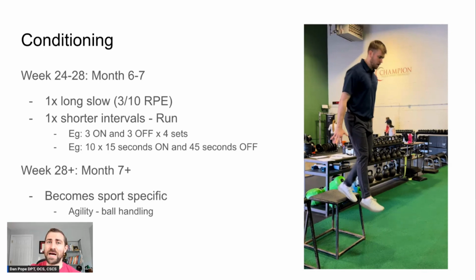So if we do a lot of agility work plus a lot of conditioning, sometimes it's a little bit too much for the athlete. So as we start to dial up some of the agility, change of direction work, we start to dial down the conditioning a little bit, with the goal at the end of the day, towards the end of rehab, that a lot of your conditioning work is actually going to be change of direction, agility, game specific work. Okay. So at month 6 to 7, 1 time per week, long, slow, 3 out of 10 RPE.